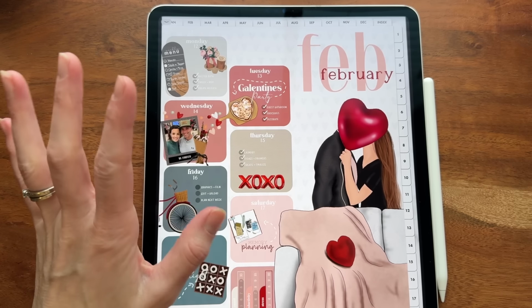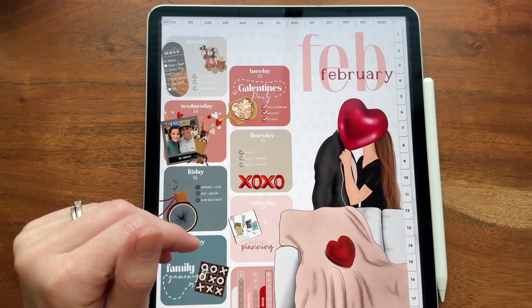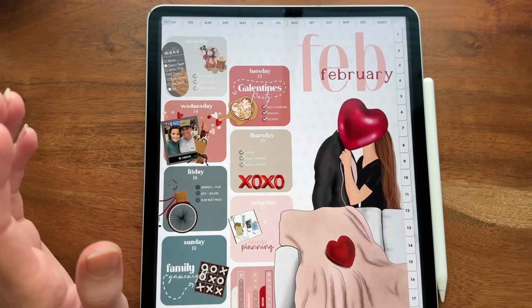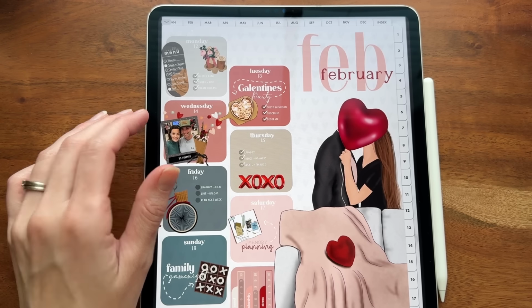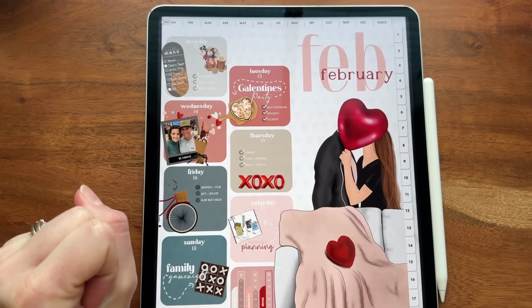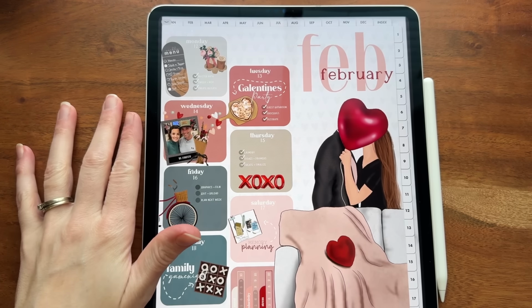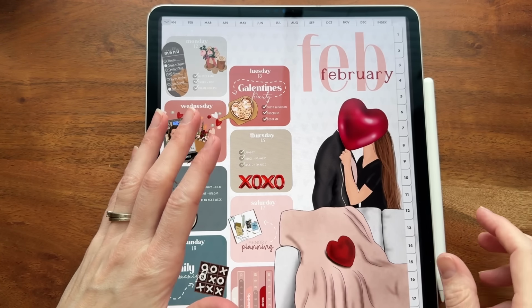We do have lots and lots of March releases today, and then next week we also have some spring stickers coming out, so I cannot wait for you guys to see all of the new goodies. I'm also working on two different pals in the background that have never before been released that I am so excited about. So lots happening over here, great stuff coming into March, and I'm going to get right into that because there's so much.